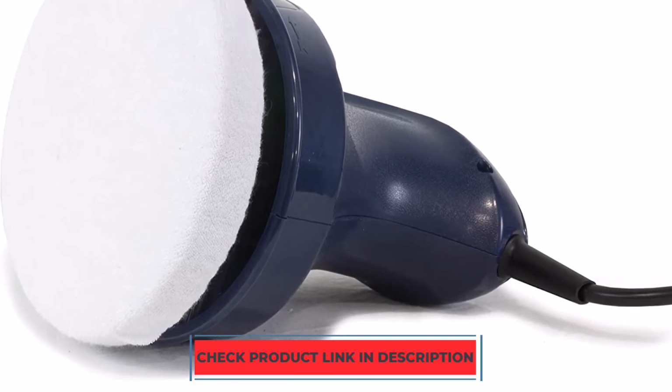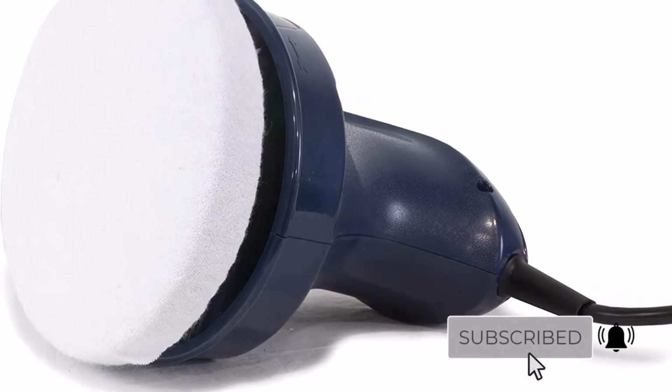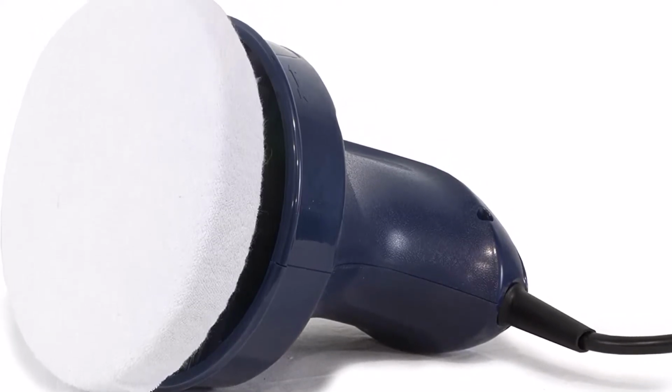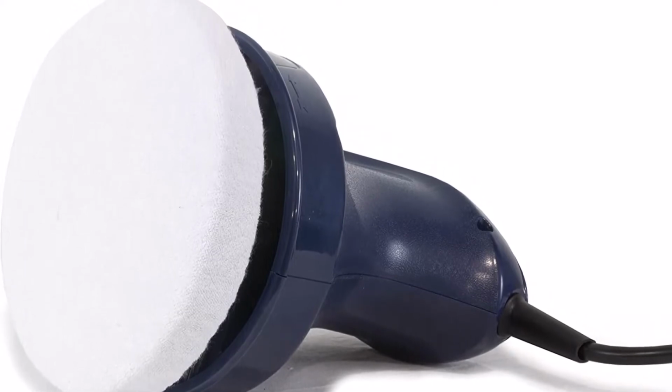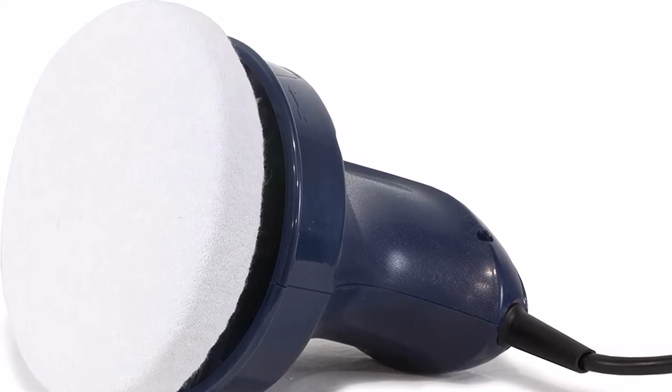Don't let the low price deceive you. This random orbit buffer is of high quality. Users have praised it for being an absolute steal, lightweight and easy to use with one hand. Feels heavy and well made, very maneuverable, making the job of waxing my car extremely easy and fast. And a weighty and well-made feeling buffer.